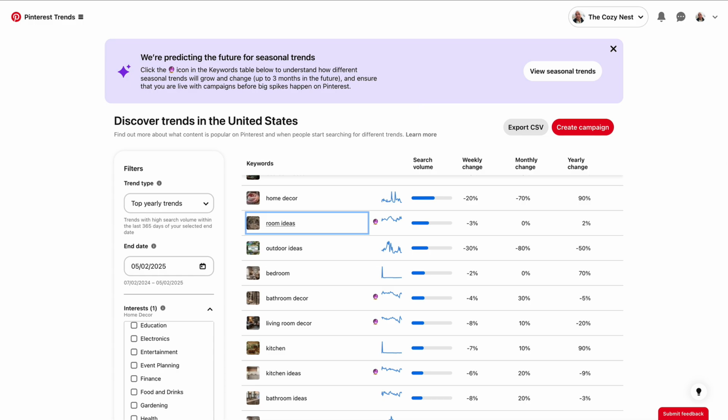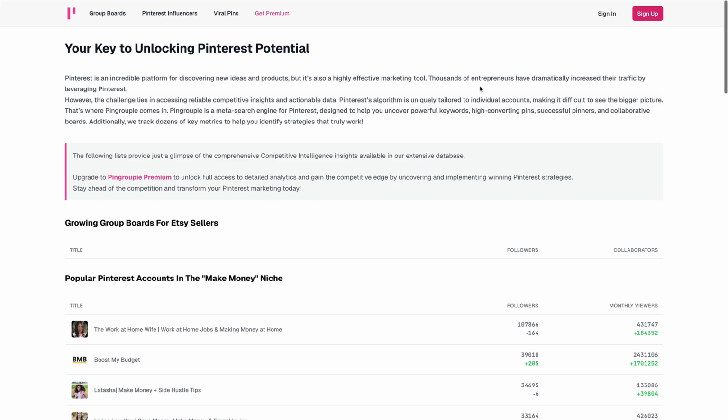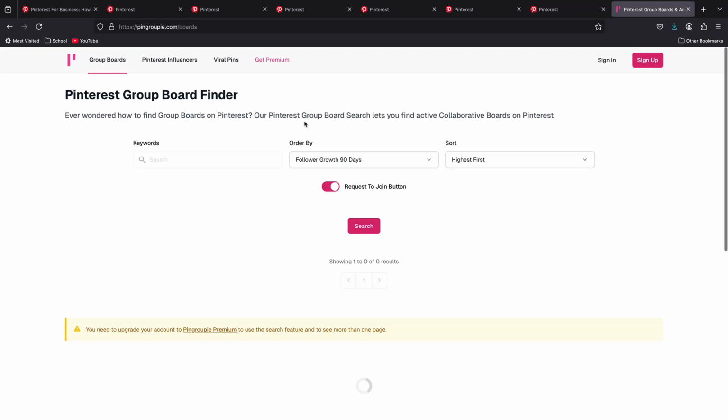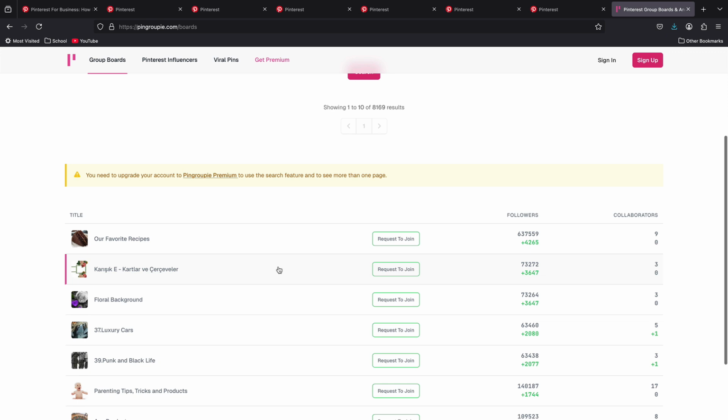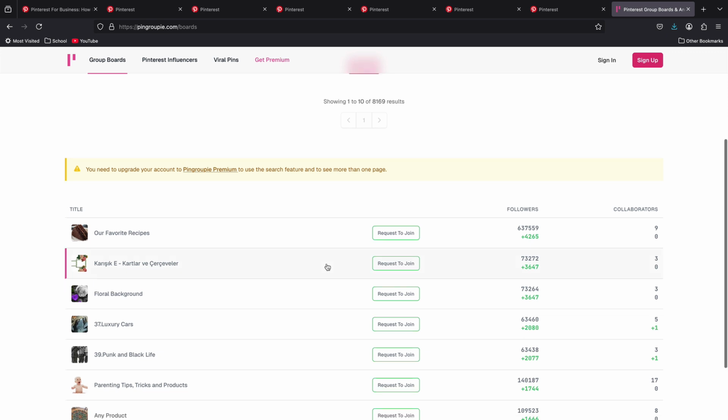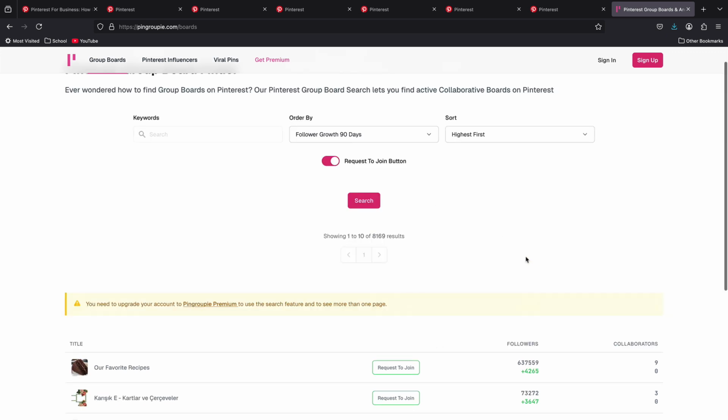So there are some tools you can use. This is a tool that I have used in the past. It's called Pingroupy. It's super simple to use. You go into group boards here, you type in a keyword here, and you can sort the filters by here. And then you can just request to join super relevant and very, very related Pinterest groups that are actually in your demographic and in your niche.